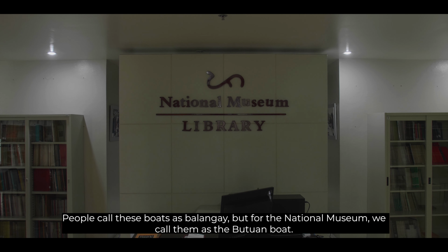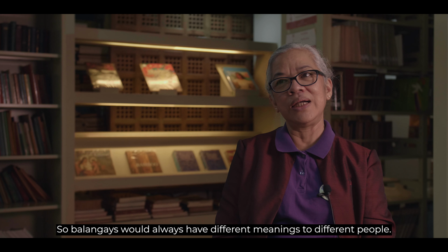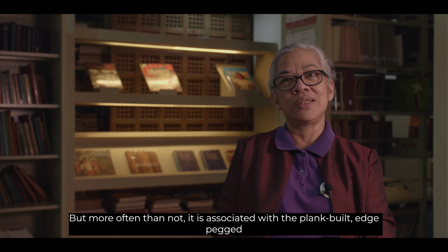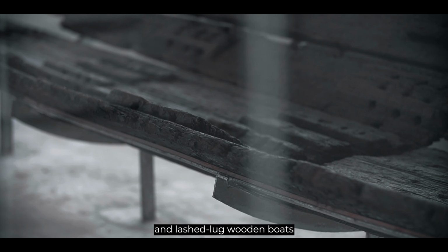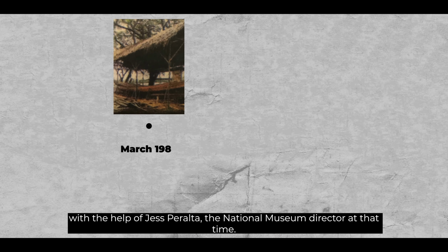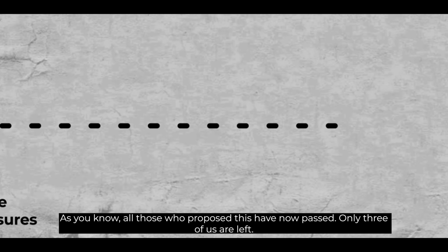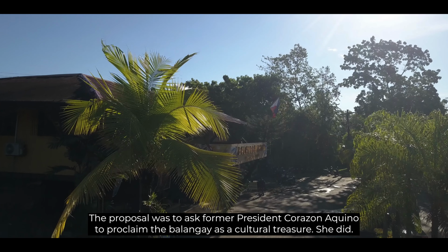People call these boats balangay, but for the National Museum, we call them the Butuan boats. So balangays would always have a different meaning to different people. But more often than not, it is associated with the plank-built, edge-peg, and slash-lug wooden boats found in Butuan as early as 1974. The Butuan Historical Foundation wrote that proposal with the help of Jess Peralta, the National Museum director at the time. Para malaman mo, patay na silang lahat, tatlo na lang kami naiwan. So I wrote the proposal asking Cory Aquino to proclaim the balangays as cultural treasures, and she did.